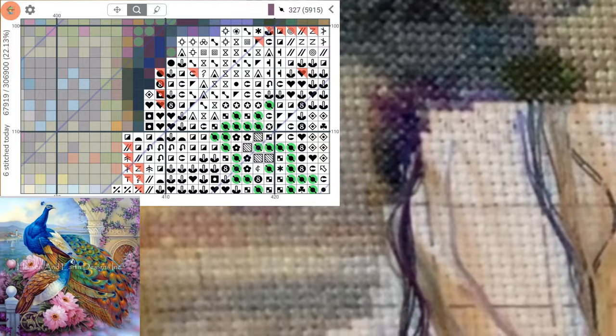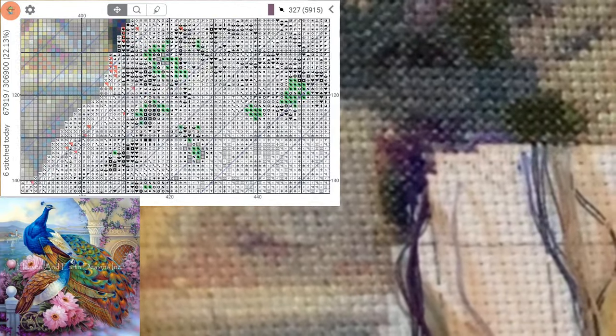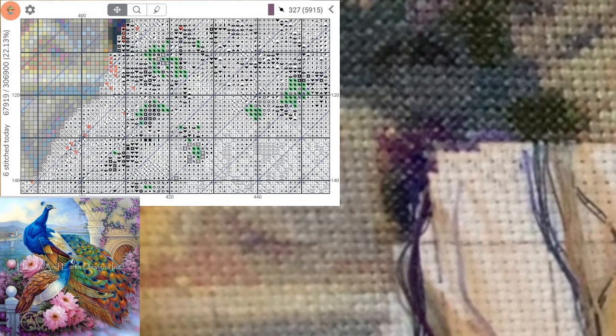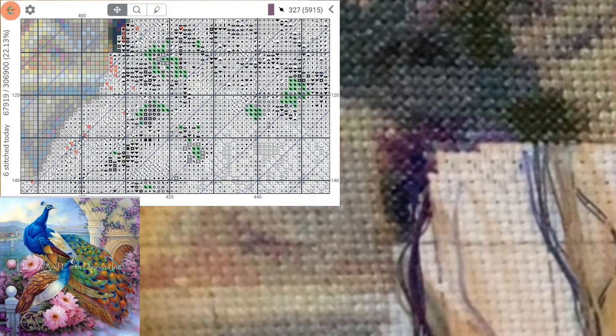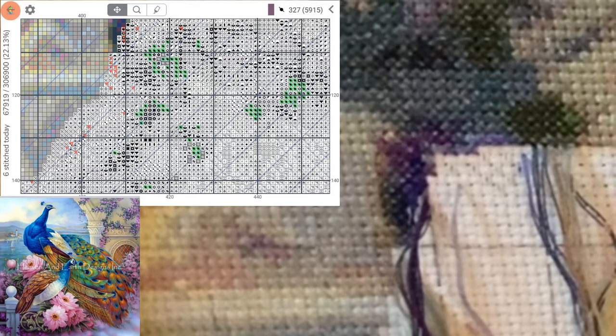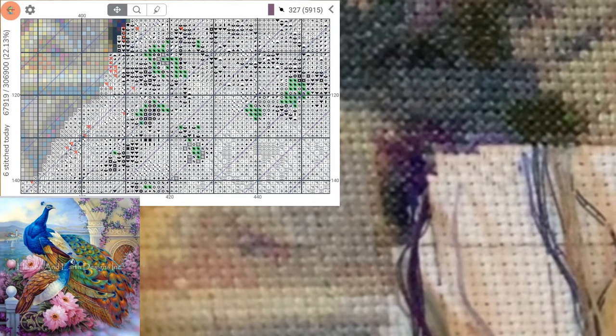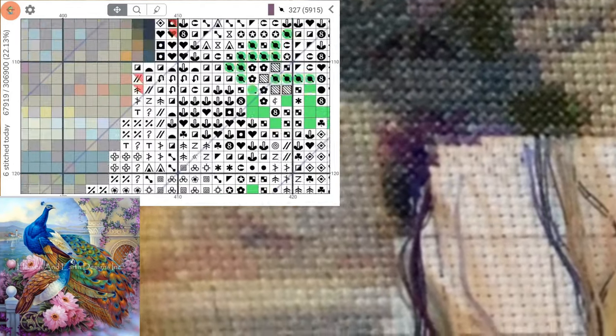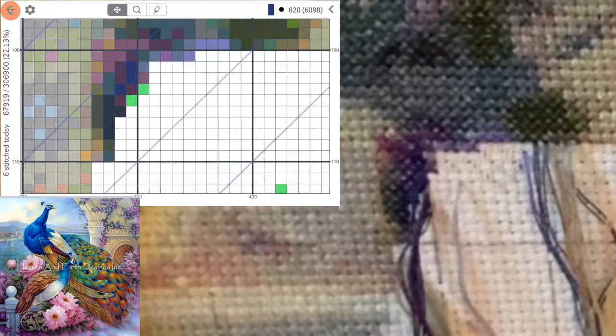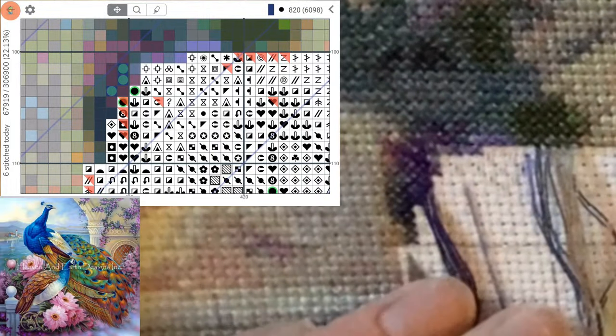I think, let's just zoom out a bit, whether it's worth putting this out in my tray or not. I don't have many colors out, so I think I will. I wouldn't normally put one that doesn't have as many stitches in this area, but there's not many colors in my tray, so it's not like I'm taking a space away from a color that I will need it more. Okay, now we are back on track.